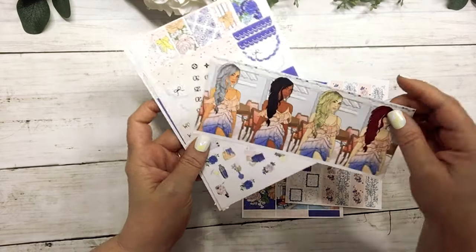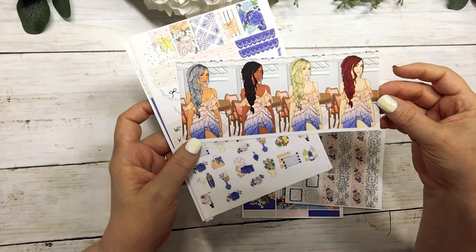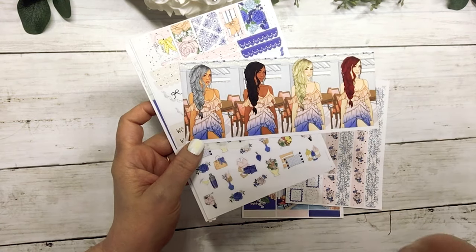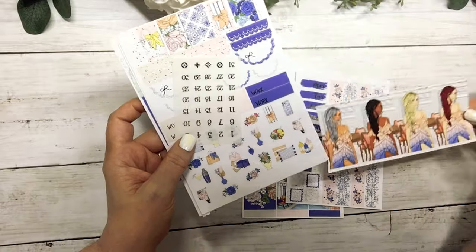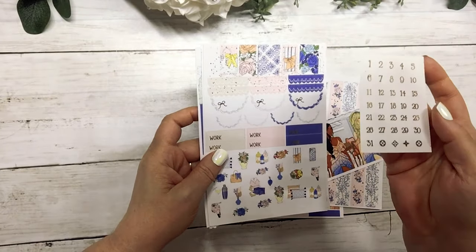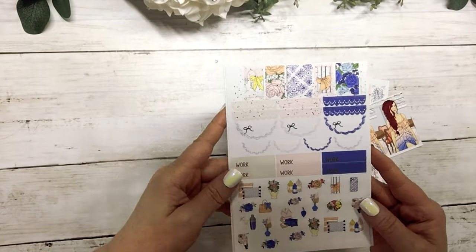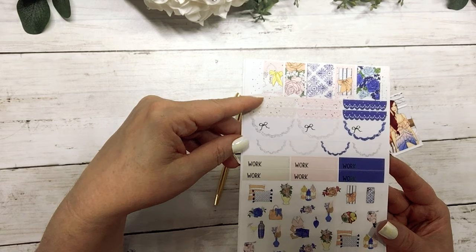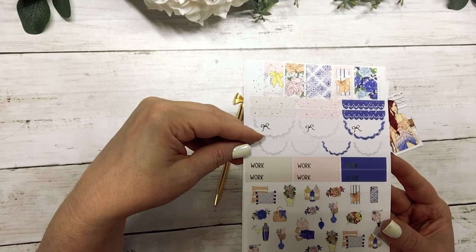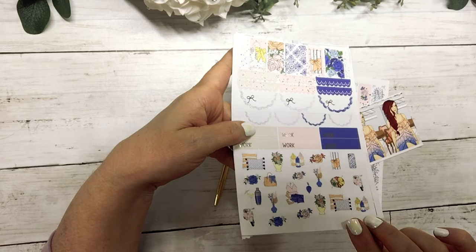And then it does have fashion girls in 3 skin tones and all the hair colors. And then your matching date dots. And your flags, scallop headers, scallop half circles, work labels, and deco.